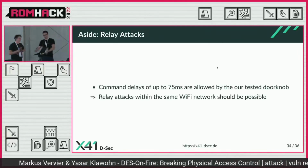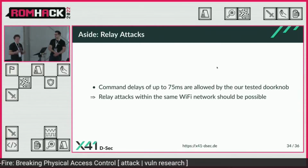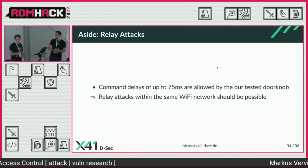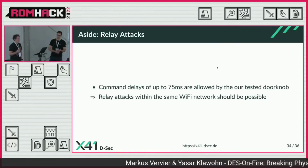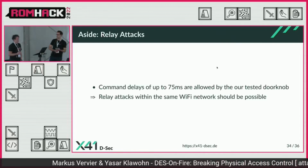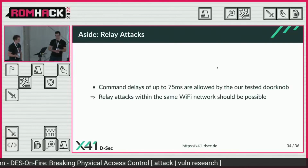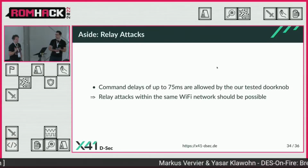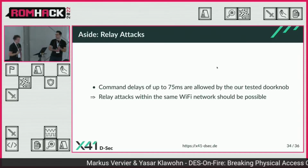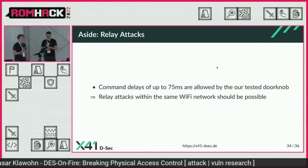But this should be enough to just do it over Wi-Fi, like walk up to some employee and have them relay their tag. Relay attacks used to be demonstrated, and I don't know, some cars were stolen with relay attacks, and really it's super powerful, right? And vendors claimed that they have some mitigations against that, but we didn't see it, right? I guess the mitigation should be that the time is pretty small to do the challenge and responses, but 75 milliseconds, you could probably relay to North America and back. I don't know, depends, but somewhere.